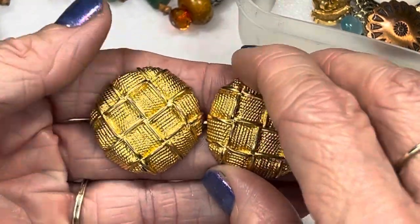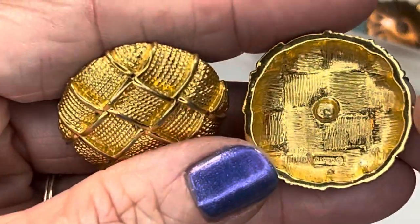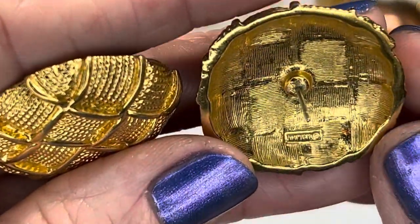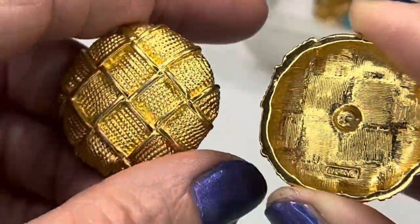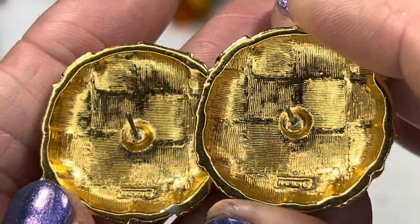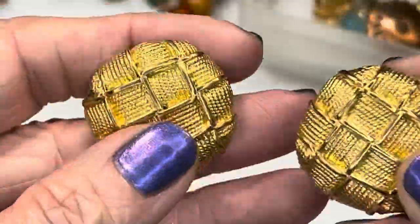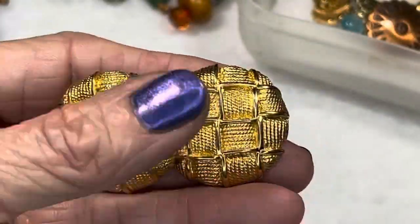All right, our next pair here have an amazing, awesome texture to them. Sort of a basket weave texture. And if I bring this up closer, we will be able to see. Got a Napier maker's mark there on the back. In really great condition. They're really heavy. Post back. I like them.